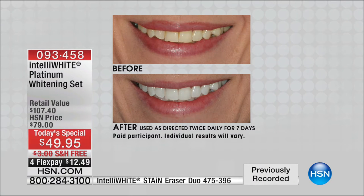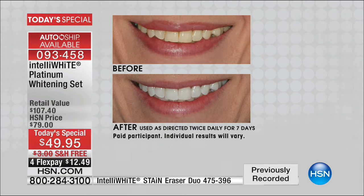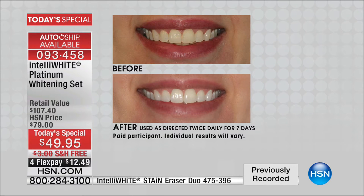Now, when you look at those stains and that before, it could be coffee, it could be wine, it could be tea, it could just be life. Hopefully you're living your life and loving every minute of it. Oh, yeah. But you know what? You don't have to worry about your teeth showing the effects of that. As long as you're using intelliWHiTE, even if you get on a maintenance program, you'll be amazed.